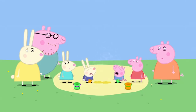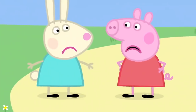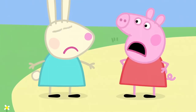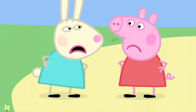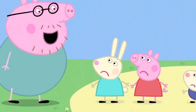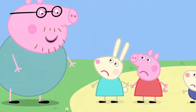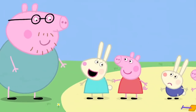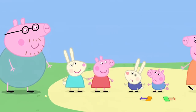Oh dear, this game has not gone very well. It was your brother's fault. He broke George's sand castle. Squeak! Your brother broke my brother's sand castle first. Now, now! You two big girls are meant to be teaching Richard and George to play nicely together. That's right. We're big girls. And George and Richard are too little to play together properly.